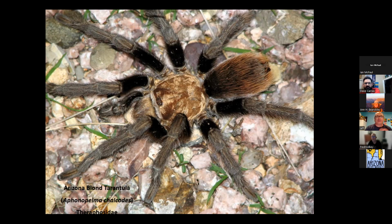But tarantulas, I know they give people the willies, but they're really gentle giants. You really have to make an effort, for at least these species. I'm not saying this is true of all the tarantulas in the world, but for Arizona blondes, you kind of have to make an effort to get bitten by them. And you're all smarter than that, so we don't have to worry about that. But even if you were to get bitten, it's no worse than a bee sting.